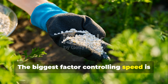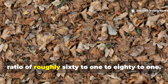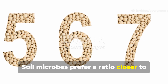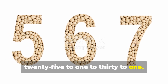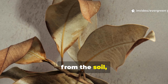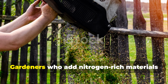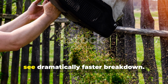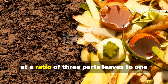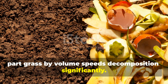The biggest factor controlling speed is nitrogen balance. Leaves alone have a carbon to nitrogen ratio of roughly 60 to 1 to 80 to 1. Soil microbes prefer a ratio closer to 25 to 1 to 30 to 1. Without added nitrogen, microbes work slowly and tie up nitrogen from the soil, which is why plants near fresh leaf mulch sometimes look pale. Gardeners who add nitrogen-rich materials see dramatically faster breakdown. For example, mixing leaves with fresh grass clippings at a ratio of 3 parts leaves to 1 part grass by volume speeds decomposition significantly.